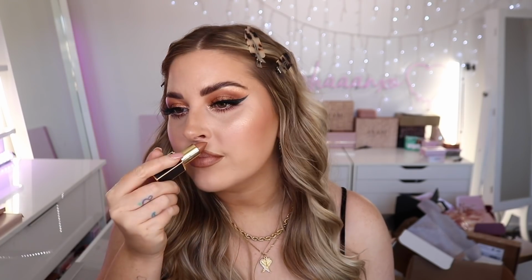So... it smells like honey. Pretty. I love that lip combo. And then let's pop on a little bit of this Anastasia Beverly Hills Honey Diamond Lip Gloss. Just in the center. Oh, it's like gold. That's so pretty. Let me see up close.